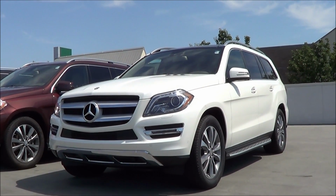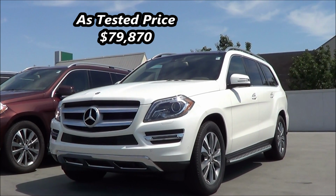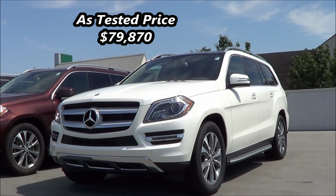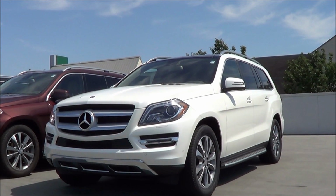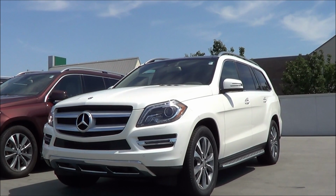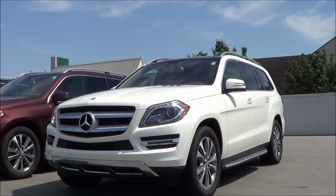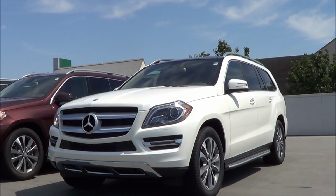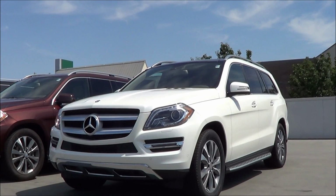Ever since the Mercedes-Benz GL debuted back in 2007, it's proven to be a very capable three-row luxury SUV. The biggest SUV in Mercedes' lineup, this boasts much of the Mercedes-Benz technology you can get and offers a level of refinement that is true to the Mercedes-Benz name. So is it competitive in the full-size luxury SUV segment? Let's go ahead and find out.